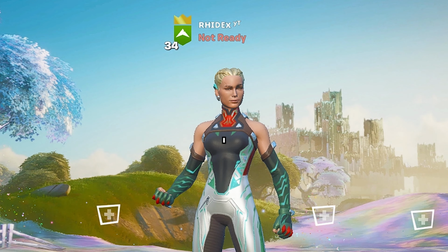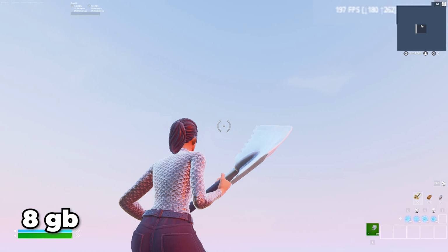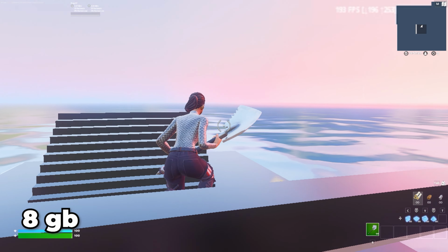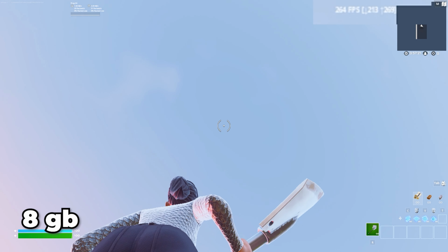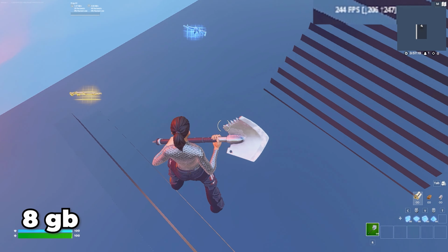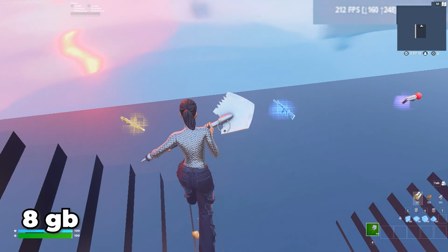Okay, so today I upgraded my laptop's RAM. So this is my laptop with 8 GB of RAM on single channel. As you guys can see, it's having about 200 to 260 FPS and it's pretty nice. So let's see how my FPS improves if I get to 16 GB dual channel.